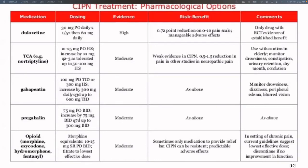So that was non-pharmacological. This chart shows pharmacological options. I think many of us have used gabapentin, and gabapentin, which is in the middle of this chart, has moderate evidence. The risks and the benefits is kind of weak evidence for CIPN. But again, a lot of people do use this drug.